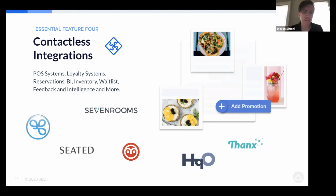Another really important one is the reservation and waitlist. Especially in New York City right now, you really want to think about how to spread out the seating in your establishment. So a waitlist is a really good tool for that. I know companies like 7 Rooms are offering waitlist, where people can get on the waitlist and your staff can better manage the flow of where people are sitting.